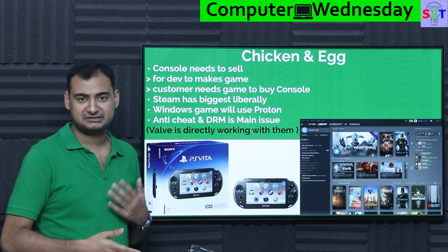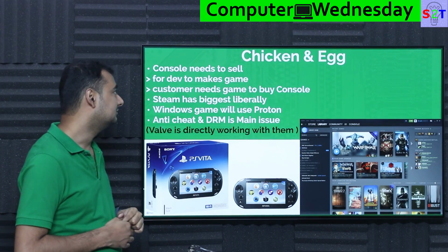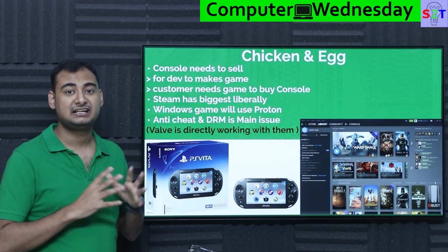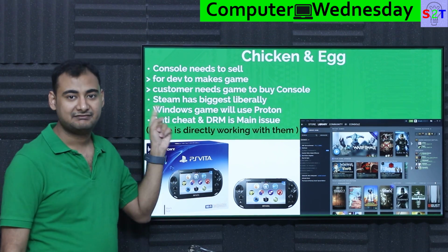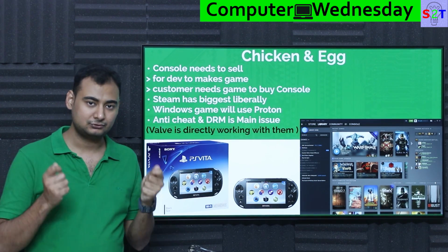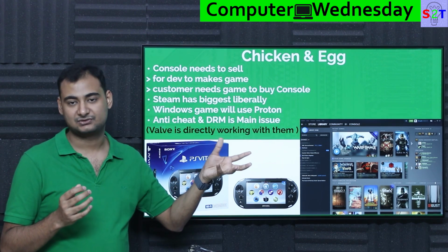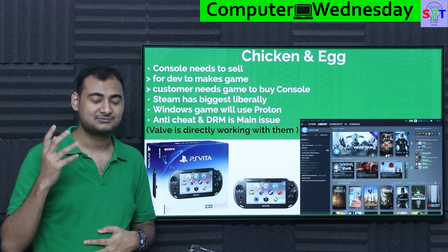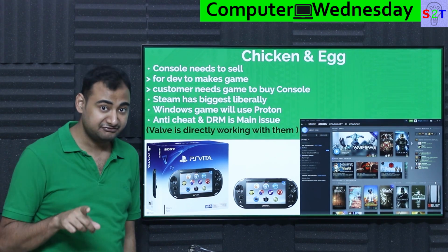Now, whenever this sort of hardware comes out, there is always what we call a chicken and egg scenario. You have to understand that consoles have to sell a lot. You launch the console, but it has to sell a lot so developers make a game for it. Because if you give developers two options: console A that has sold a few million pieces, console B that has sold many more, like 20 or 30 times more, but it's inferior hardware.